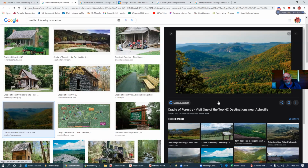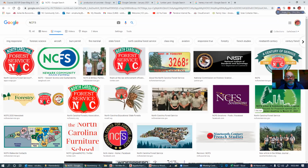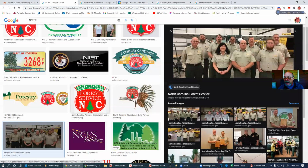I want to say this: I worked for the North Carolina Forest Service. The U.S. Forest Service is great, but the North Carolina Forest Service is probably the best forest service in the world, because it has foresters on staff who went to school and trained, and will come out and assess your property and talk to you about how best to manage your forest, how you can use your production, how you can cut it and resow it and get the best out of it, while at the same time preserving what is left to preserve, I guess I could say.